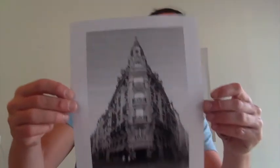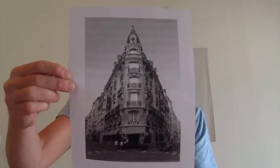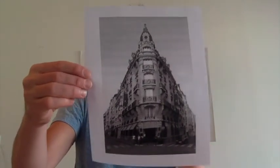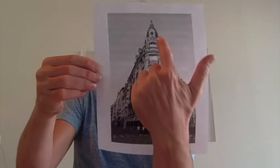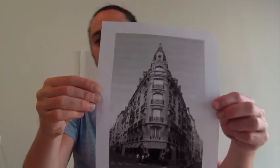There's a drawing, and now I'm going to put up an actual building. I'm not really sure where this building is from, but now you can see more closely how this applies to real life. So again, the corner of the building is right in the middle, and then you can see this side, and then the very top starts to converge into a point. All right, check that out.